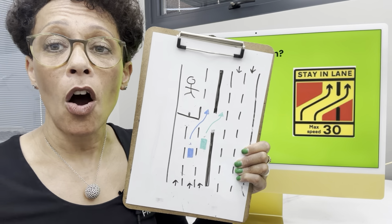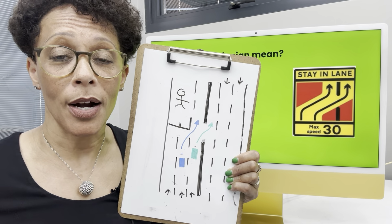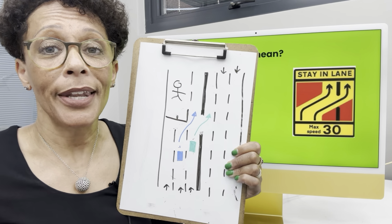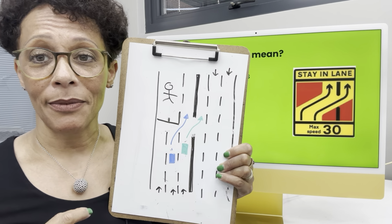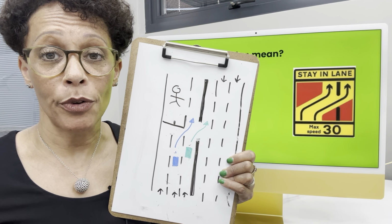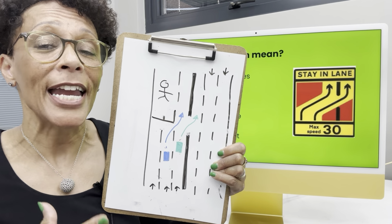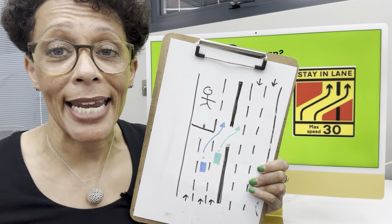Because it's a contraflow system, because there's roadworks, there'll be cones out, the lanes will be narrower, they'll reduce the speed limit, and they'll ask you to keep a good distance from the vehicle in front of you. And you shouldn't be changing lanes. You should choose a lane early and stay in that lane.